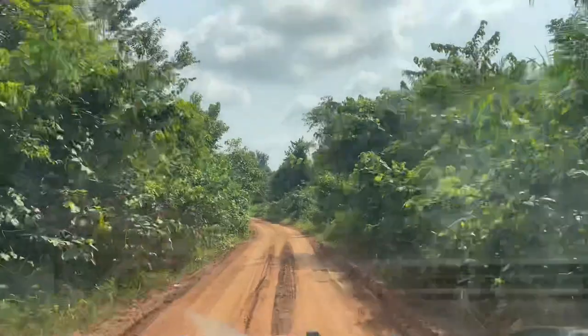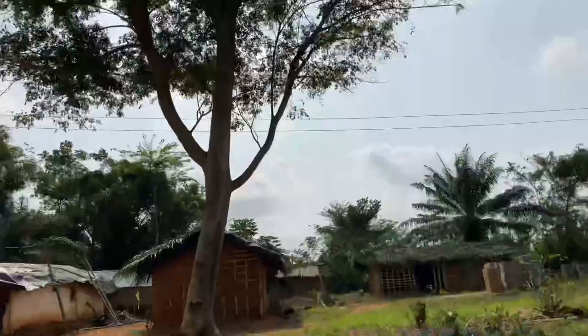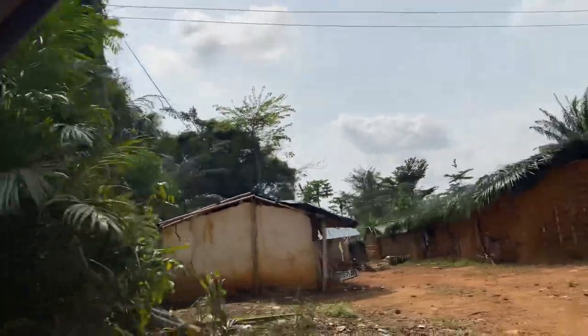So, guys, that was Princesstown. The road to Princesstown was good, but leaving Princesstown to Cape Three Points wasn't that good. It's good we had a car that was a bit higher.